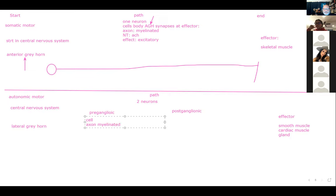Where is its cell body? We just got it. It's in the lateral gray horn. So the axon is myelinated. Where does it synapse? Are the effectors? Yeah, but nope, doesn't go to the effectors. This one goes to the autonomic ganglion.